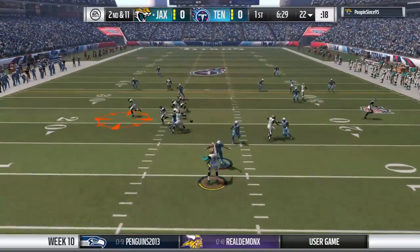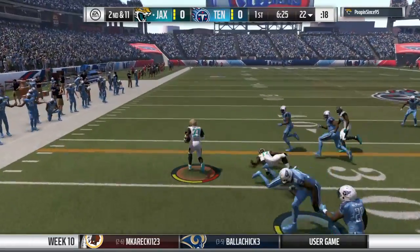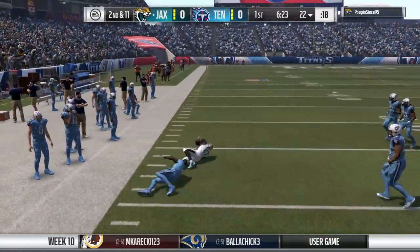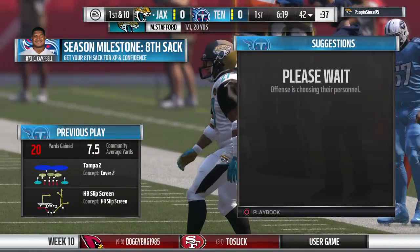On second down, here's Stafford. Now they go screen. It's complete. And oh, he sheds a tackle. Now he's got some space. And he's brought down after a good gain.